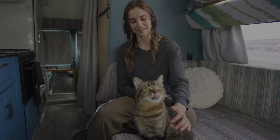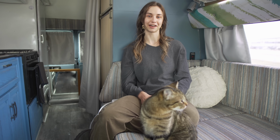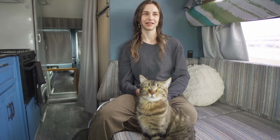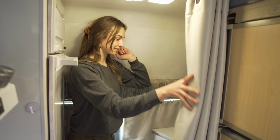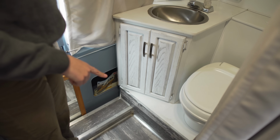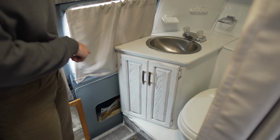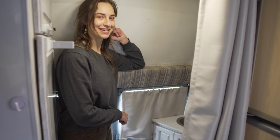So the financial part of van life is interesting too, because you can't just quit all your jobs and do nothing forever. So it's about finding things that are in alignment with you and in alignment with how you want to live your life, that are also going to be able to fuel the lifestyle as well. I have a full bathroom back here. So a toilet that has a black tank, and then another sink, which I think is just crazy that I have 2 sinks in such a small space.